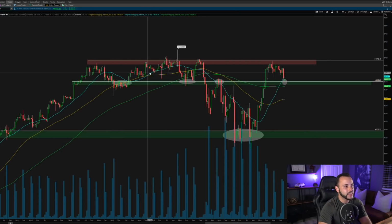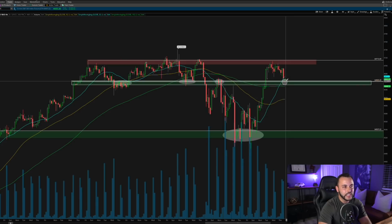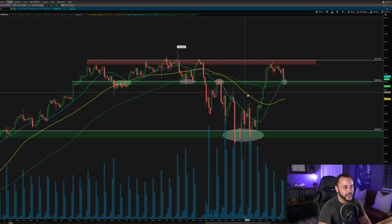This is a 46.60 level that if you're bullish, you definitely want to see this hold. If you are bearish, if you fall below this, you probably get some downside pressure into this little gap between 45.40 and 46.60. This area here doesn't have much structure. It's just a little bit of consolidation in this area.